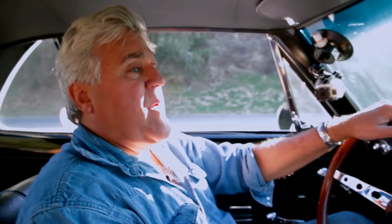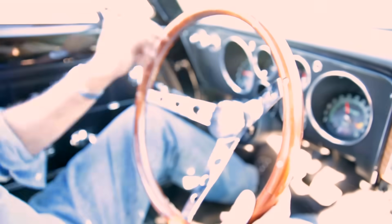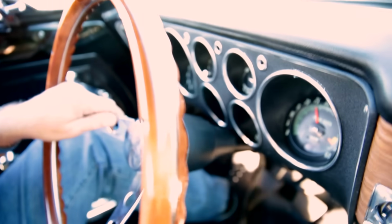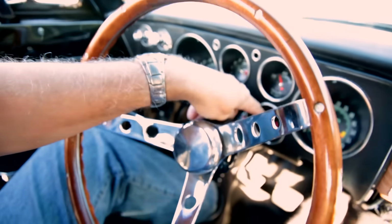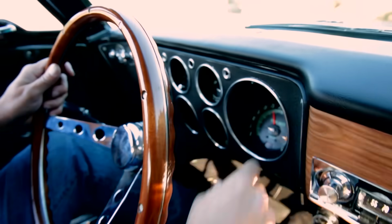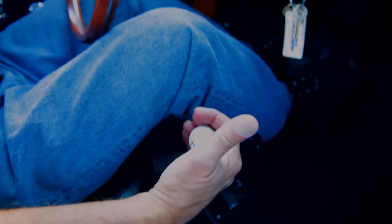As you can see, it's basically a two-seater. There's no back seat. Headlights are here, washers are here, speedo, clock, cylinder head temperature, gas gauge, vacuum manifold. And of course, tachometer here. Radio, simulated wood finish. As you can see, there's a long throw between gears.